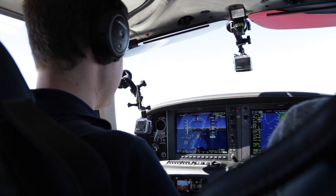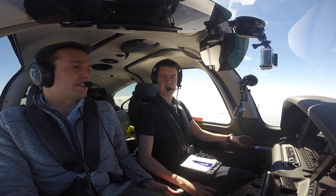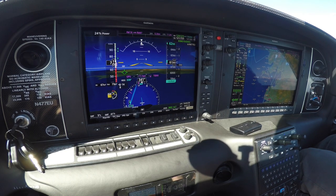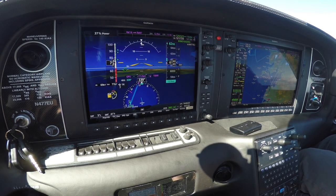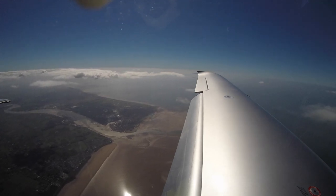So let's continue to slow the airplane down. Direct to Blackpool. All right, we'll try to get to about 70 knots, which is 7 knots above our stall speed of 63. All right, we'll bump in the power again to about 40% power to hold altitude. All right, so here we are at slow flight. We're stable at 6,200 feet, just over 70 knots.